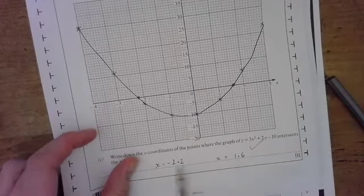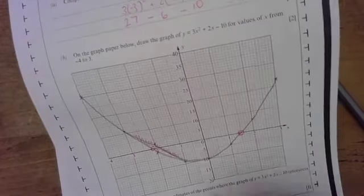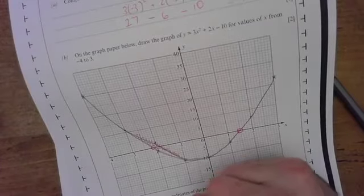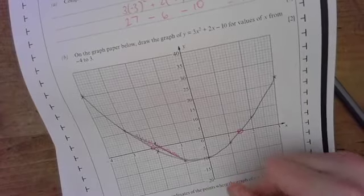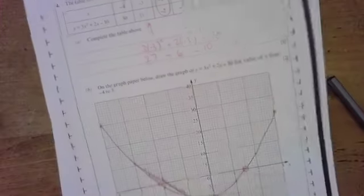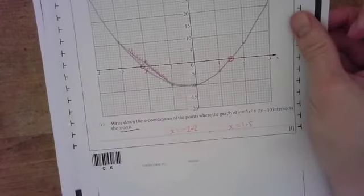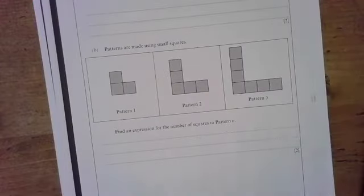It doesn't matter what these answers are, as long as they're true of your graph. So I think I actually have the same one there. I'm going to say x equals minus 2.2. That's one of my answers. But the other one for me there is x equals 1.5. As long as they are the ones off your graph, you'll get that mark. Okay, so there's the two answers that I've written there.